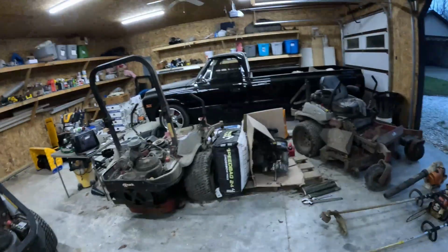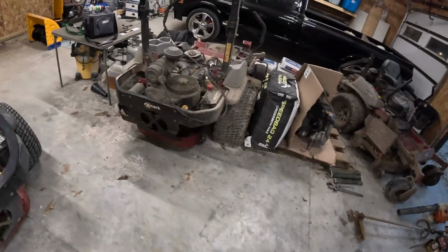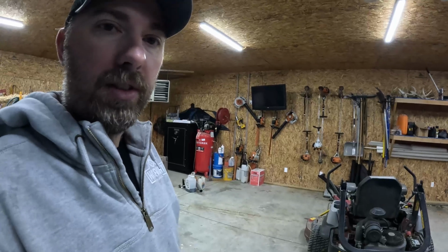When something breaks or gets worn out, I usually just keep it around for a while to use for spare parts, but I about got the goodie out of most of that. Here's my spare parts lawnmower. The bad part about that is it just takes up so much space. So we're gonna clean house, get rid of quite a bit of stuff, because I had stuff sit outside all winter that shouldn't have. I just need to get a little bit more organized.